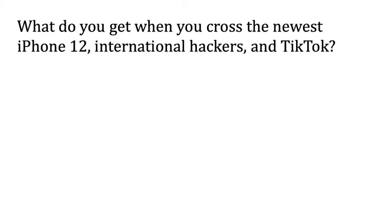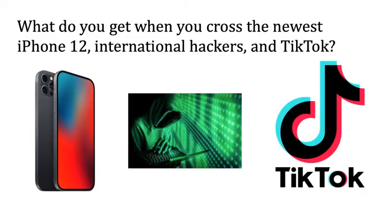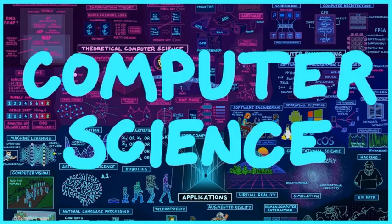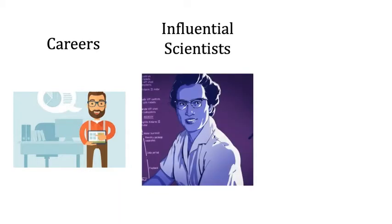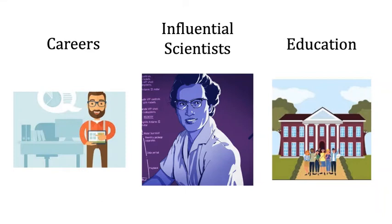What do you get when you cross the newest iPhone 12, international hackers, and TikTok? You get the field of computer science. In this lesson about careers in STEM, we will focus on the rapidly changing, exciting field of computer science, focusing on different career options in computer science, influential scientists who've changed the field, and what you have to do right now to set yourself up for a career in computer science.